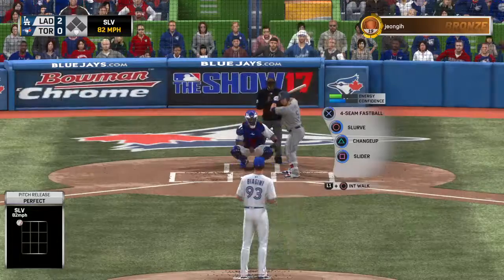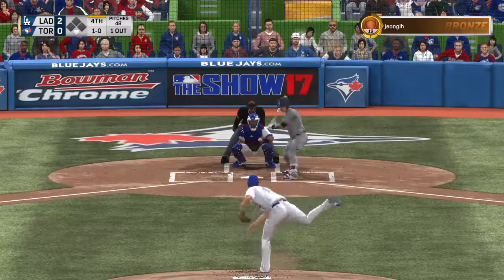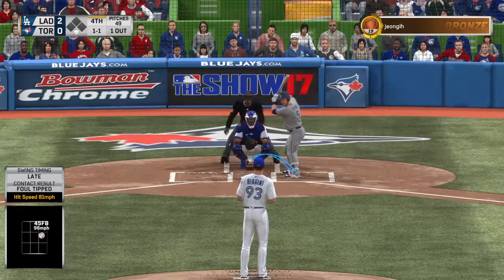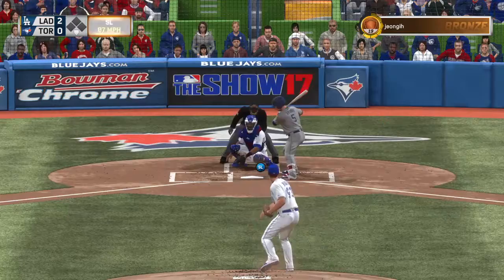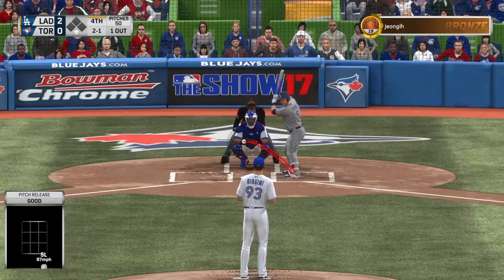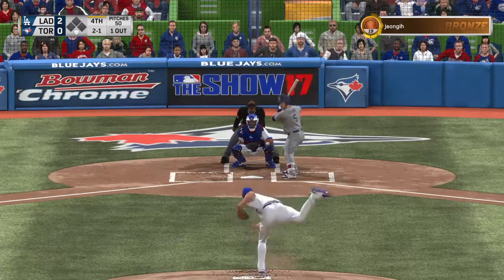Off the plate and away there. 1 ball, no strikes. The 1-0 delivery. I had him guessing that time as he's barely able to foul it away. From the windup, the 1-1 pitch. And a slider's in the dirt as he lays off it for a ball. Into the windup. Here's the 2-1 pitch.